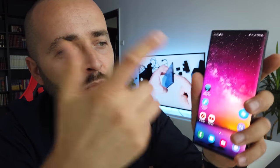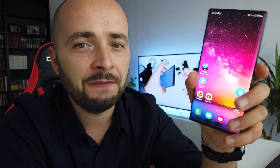For the S Pen, this is the main reason why I buy the Note 9. After that, the screen, the cameras, and all the other features. But the S Pen, it's unique, and trust me, without it, it's hard. It's hard without an S Pen. But this one, it's really magic. Something from the Wizards, no?